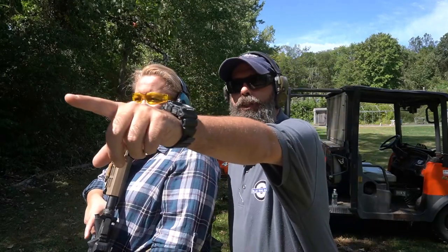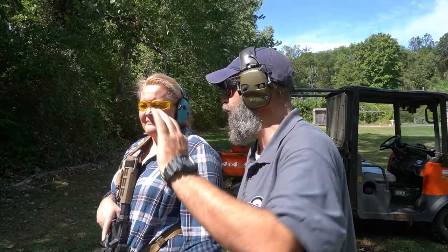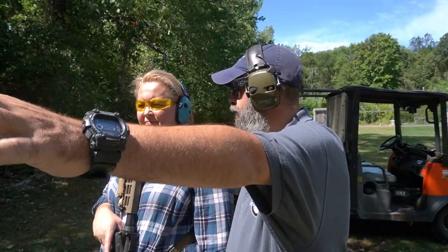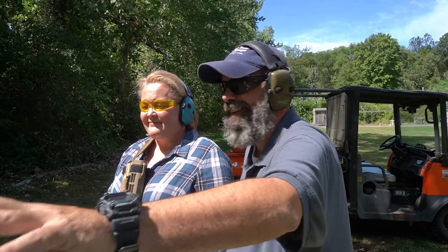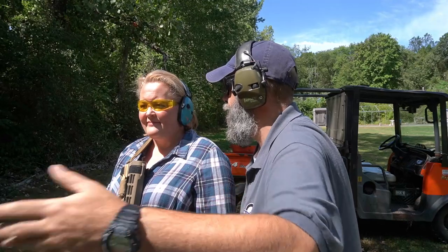All right. Shooter ready. And go. Not bad. So both shots are really close together, and they are stacked. That is good. But they hit a little off to the right, which is fine. That's still someone's chest area. All right, it's not a big deal. But it's a good group. So you should be happy.